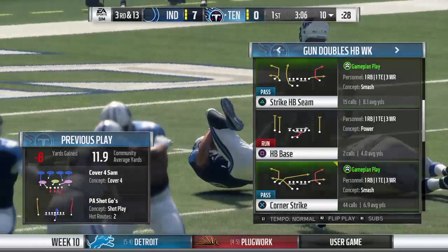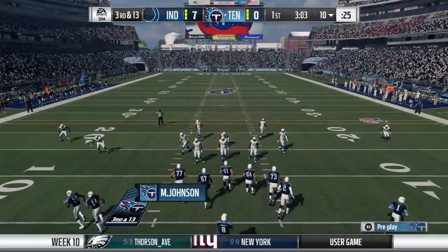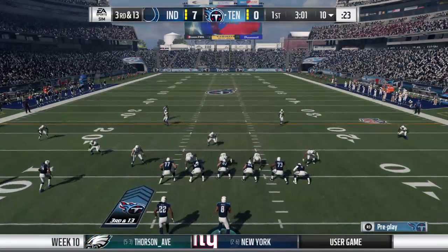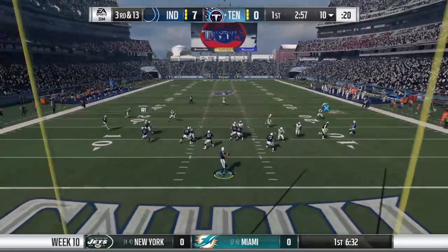Well, they go play fake. The problem is nobody was faked out. And when no one's faked out, what's the end result? Quarterback gets hit. Mariota will need a big play after the sack as the Titans come up 3rd and long.